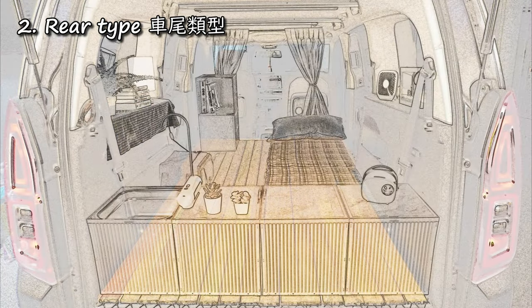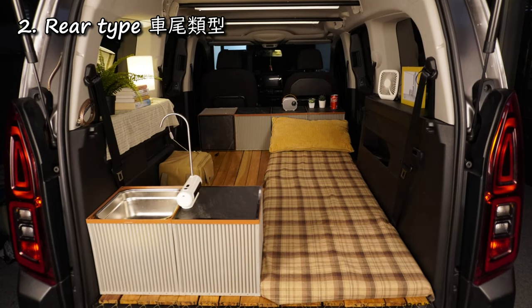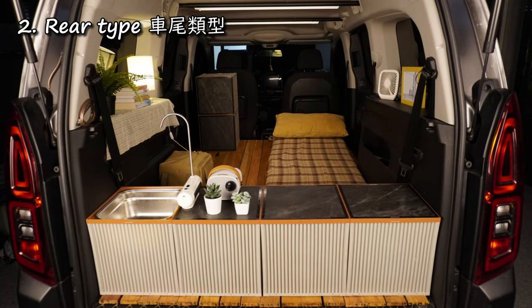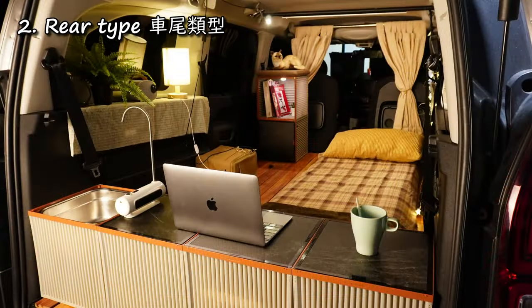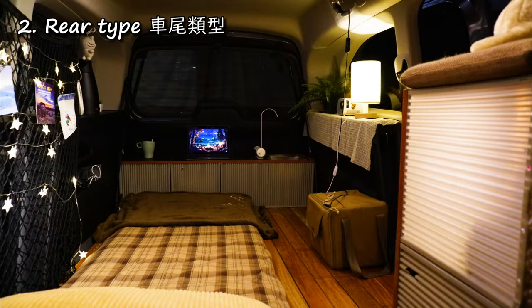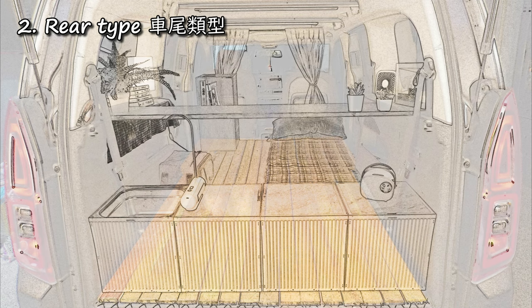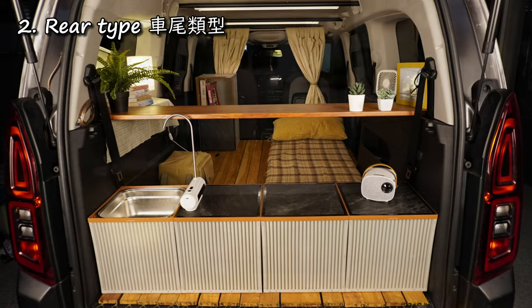2. Rear type. Placing the work surface at the rear of the car also leaves the central area free and allows connectivity with the driver's seat. It enables access to items from the rear or the use of the tabletop but requires entry and exit through the side door. The second tier, designed to be suspended, allows for placing a board above, creating space to store items below.